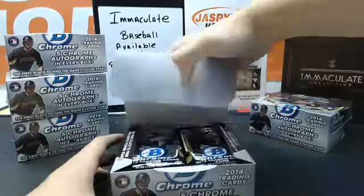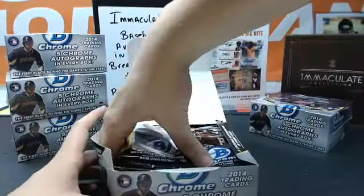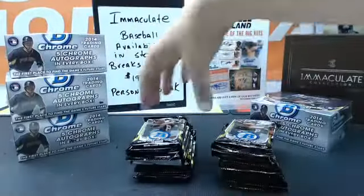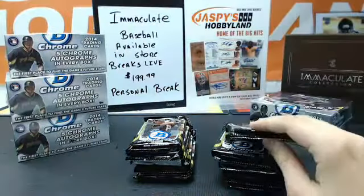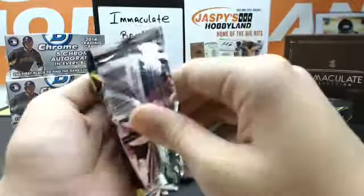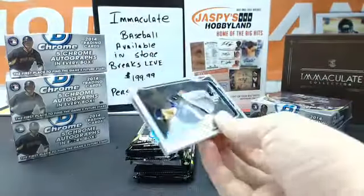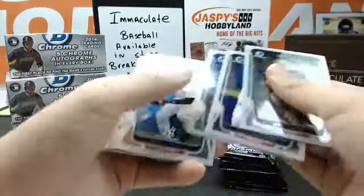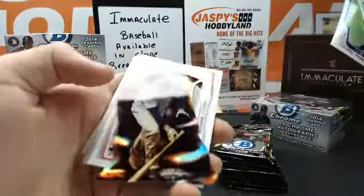Box number 4. At least it's not as much base as Bowman. No. Bowman's a lot more base. It's a lot less. There's no paper in it. All chrome. I don't like how they put the autograph upside down, though.